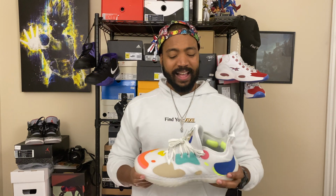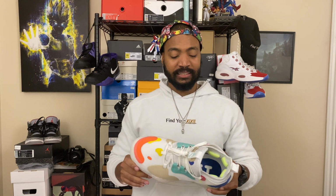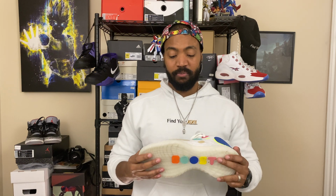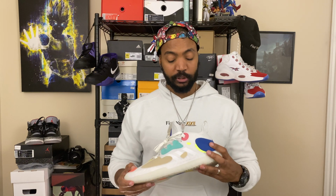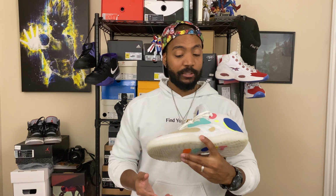The traction, I didn't really feel any kind of slide out when I was just moving around, doing some warm-ups before lifting. And yeah, I have a little bounce to them because of the combination of cushioning. It's all around, I think it's a good shoe. I can't give you a final verdict because I haven't actually hooped in them, but just from my initial running around, I really like them.